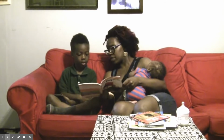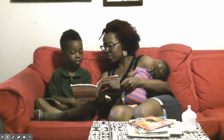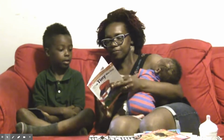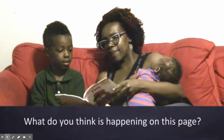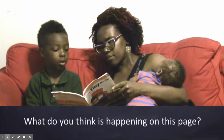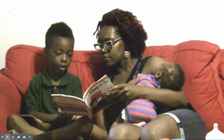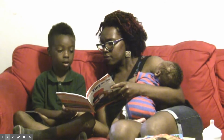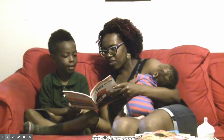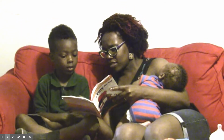What do you think is happening on this page? Tiny was big. Oh, maybe Tiny is the dog's name and not the boy's name. What do you think is happening on this page? The dog is playing with the kids' shoe. Maybe the dog bothers all the kids' stuff. Maybe the dog gets into all this stuff and tears it up and bites them off. What do you think is happening on this page?